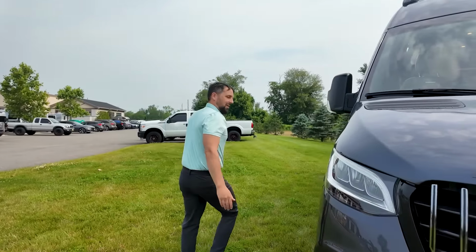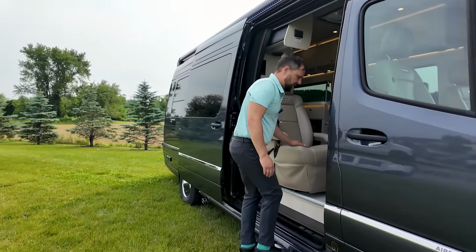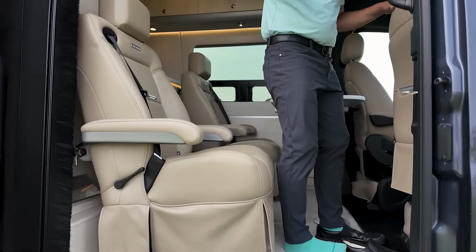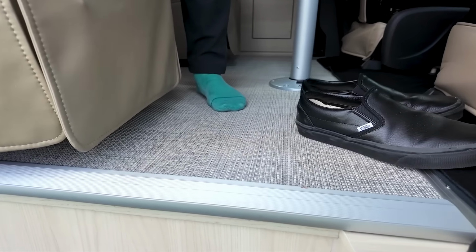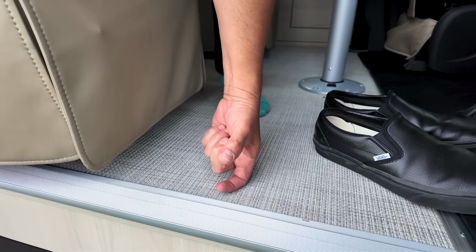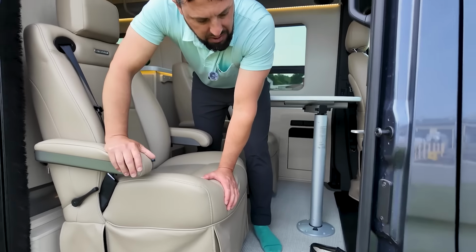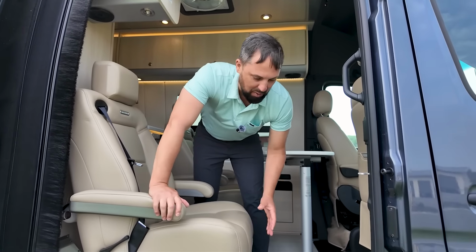All right, now, I know you guys want to see the inside, right? So let's go in. Let's talk about the floor. So the floor is woven vinyl on top of insulation, composite boards about 1.5 inches thick. So that gets rid of a lot of that road noise that you hear in the Sprinters and makes your feet warm. And it's very durable as well.